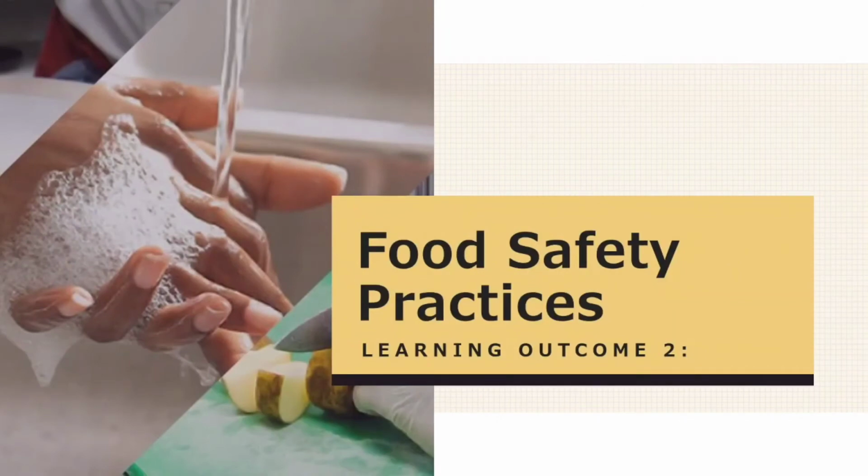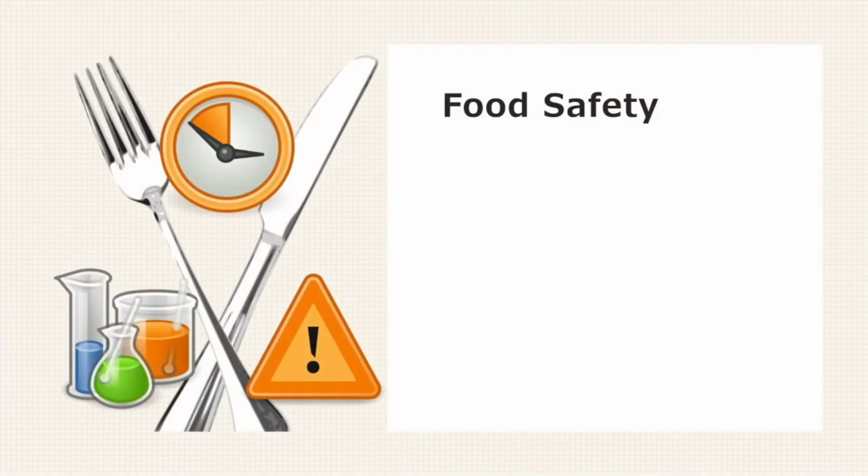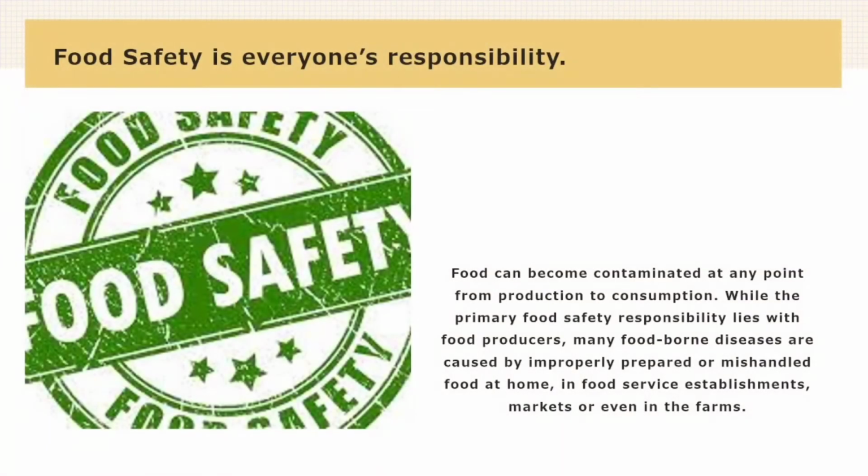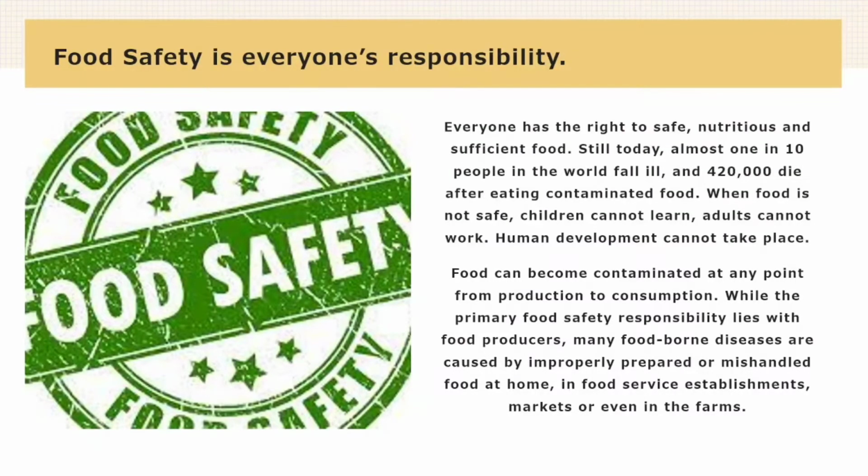Let us go now to the learning outcome number 2. Food safety practices. What is food safety? Food safety is the assurance that food will not cause harm to the consumer when it is prepared or eaten according to its intended use. Food safety is everyone's responsibility. Everyone has the right to safe, nutritious, and sufficient food.